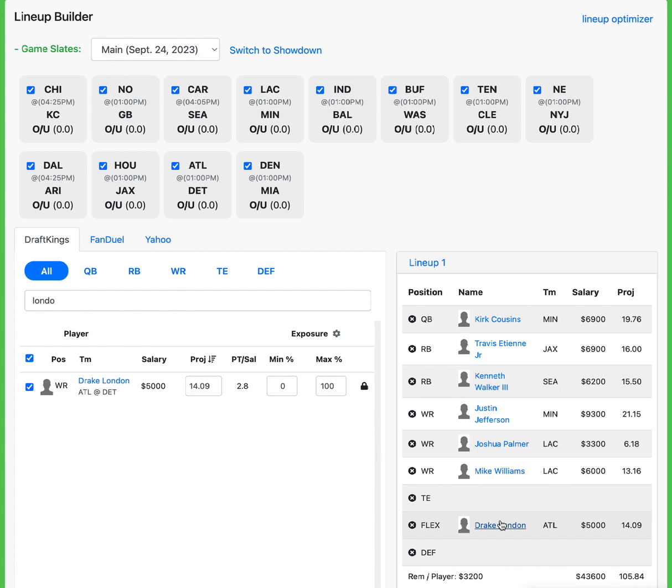So I like Drake London in a spot where we're going to be playing from behind a lot. And I'm saying weird because I'm an Atlanta fan. So we're going to be playing from behind in this game. It's in a dome in Detroit. I just really like the potential for Drake London in this one.